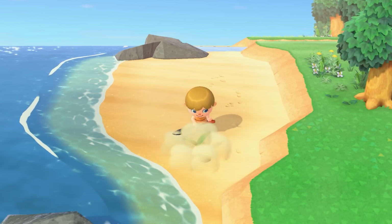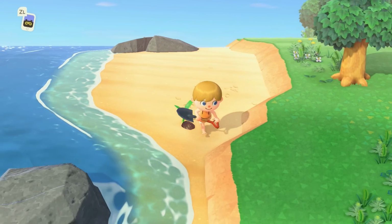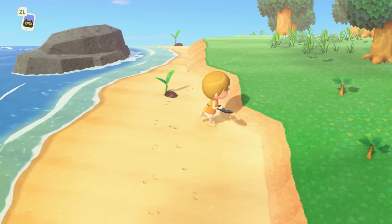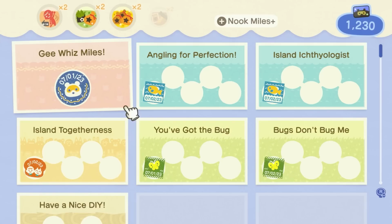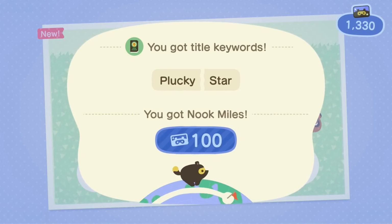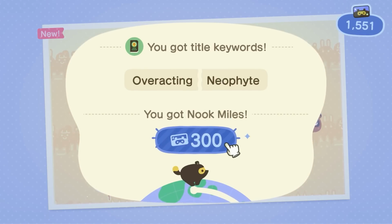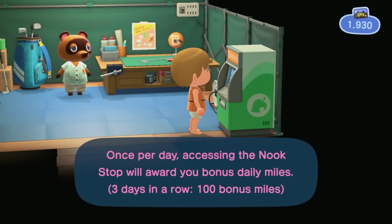I'm also going ahead and just planting a couple of palm trees, trying to leave room for houses. I think a house could fit here, not sure. And I think a house could fit right here. So I just put a couple down for now, and that's good. That gives us some extra points, and obviously a couple extra ways to make money. We have peaches there, coconuts there, and we even got our first reactions, and so we got some points for that too. Let's get some more points from the Nook stop, some daily points there.